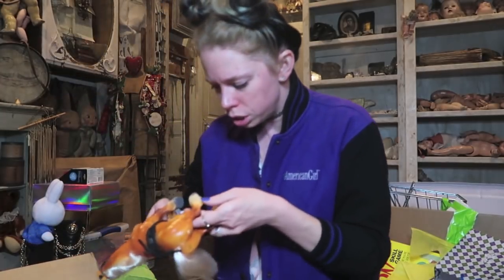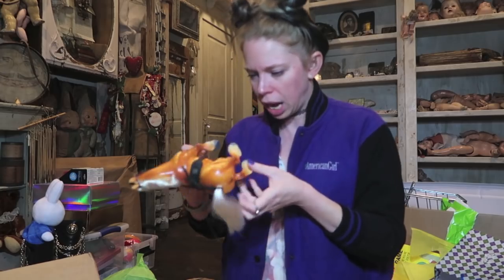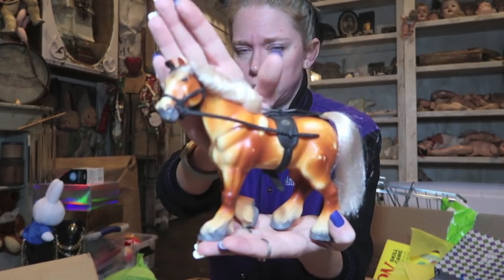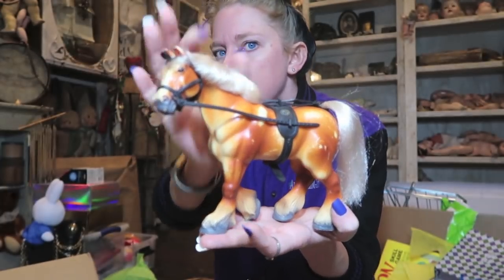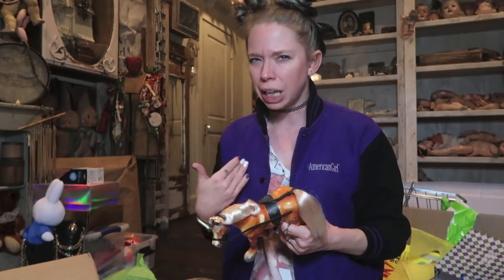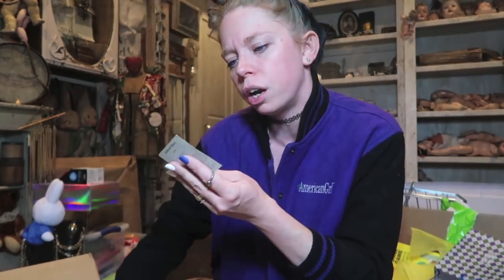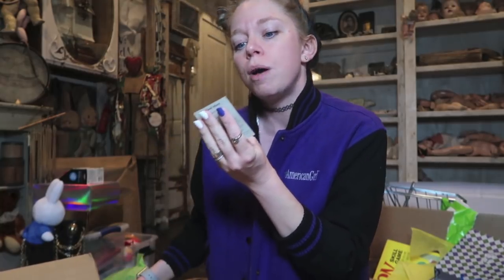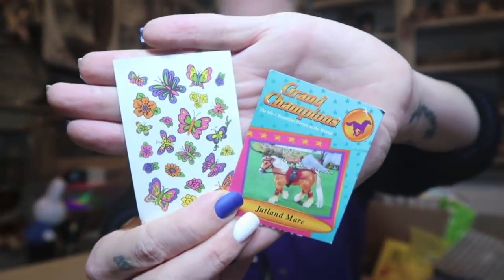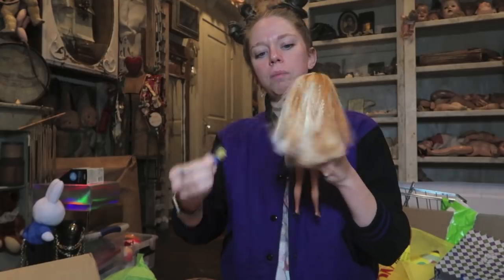This a fire horse? Wasn't that one of the ones from the 90s? Or what's that other brand? I, of course, loved these when I was a kid because I was all about horses growing up. I was so into horseback riding. And I had a collection. I don't remember if they were Breyer. Is that the brand I'm trying to think of? Look, here's a card. Grand Champions, the most beautiful horses in the world. Oh, it's a Jutland mare. How did I not know this? So look, there's that and some beautiful butterfly temporary tattoos and a little brush for the pony hair. Look, it works on Barbie too.